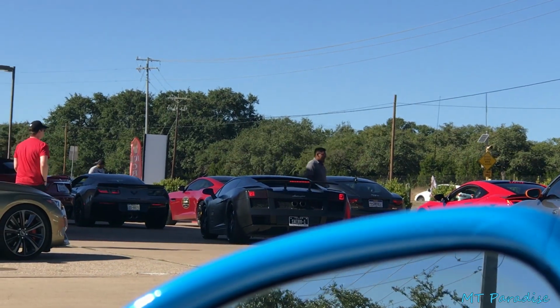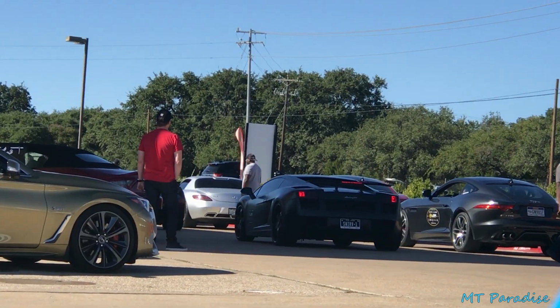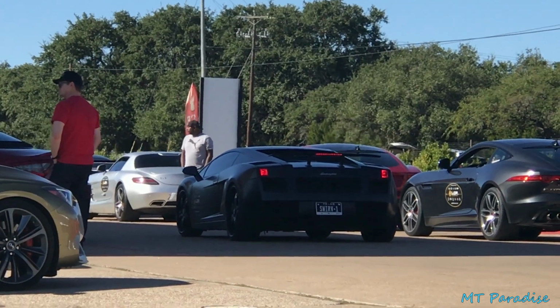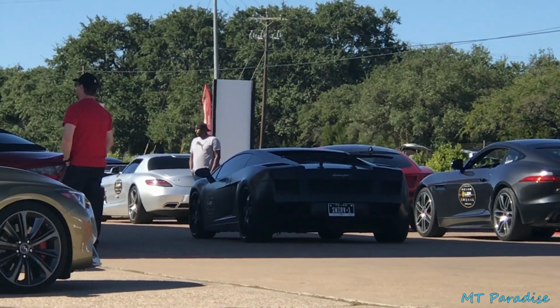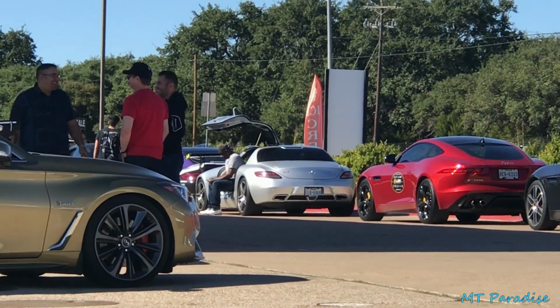I don't know if it's coming up in the video, but look at the heat coming off the back of the Lamborghini. You can kind of see some of the heat waves. Like right there, you could definitely see the heat waves coming off the back of that thing. I just love the SLS AMG with the gold wing doors.